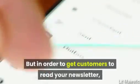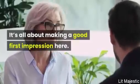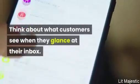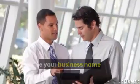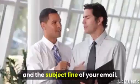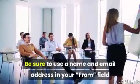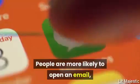But in order to get customers to read your newsletter, you first have to get them to open the email. It's all about making a good first impression here. Think about what customers see when they glance at their inbox. Will your email make them want to open it? The two things they'll see are your business name in the from field and the subject line of your email. Be sure to use a name and email address in your from field that clearly identifies your business. People are more likely to open an email from someone they recognize and trust.